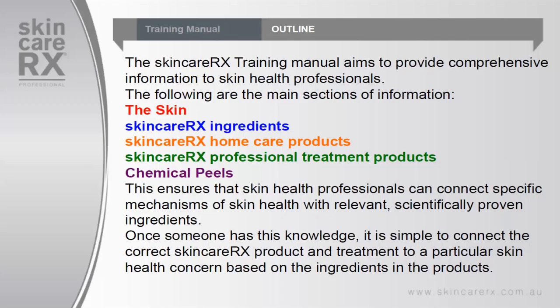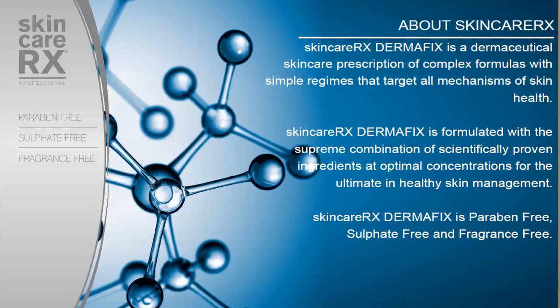So in the manual, this is some excerpts from our manual that we do have. All of you should have a manual on site with you in your salons and clinics. Please let me know if you don't, and we can definitely get one out to you. It's a really good guide to go back to and recap on your notes, or if you've got anything you're unsure of in terms of ingredients, then this is really good to refer back to. So today we're going to be looking through the skin, the ingredients, and the home care range, as I mentioned. So a little bit about SkincareRX.